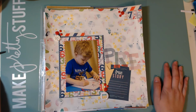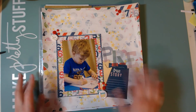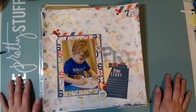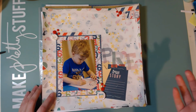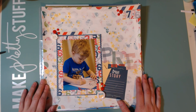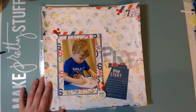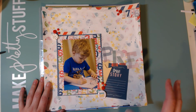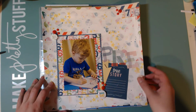So for this video I was going to do an album share, or not an album share, but a layout share of all of the layouts that I did throughout the last week for this special little series called the School Themed Hop. I will have a link down to all of the other layouts created for this hop. Some of them are on YouTube and some of them are blog posts.